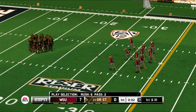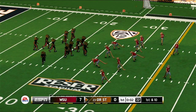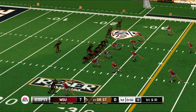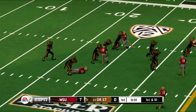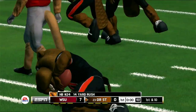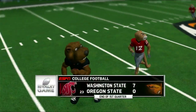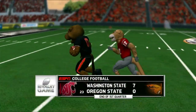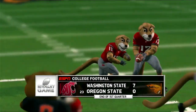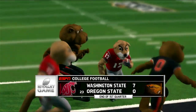You never like to have to play from behind, but a deficit this manageable shouldn't be in the front of their minds. They just need to go out there and play. Makes it out to about the 39. Both offenses trying to find their rhythm in that first quarter. Low scoring and close right now. The Cougars in front, 7-0.